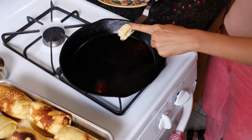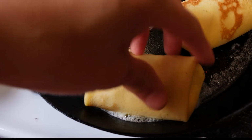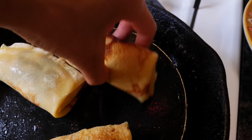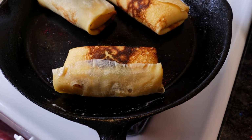We're gonna melt in some butter again and we're gonna lightly sear these on all sides until they're nice and golden. This step is optional, you can just eat the blintz after you roll them up, but if you like a little bit of a crunch, this is the way to go.